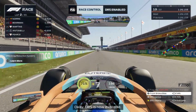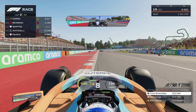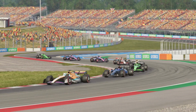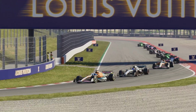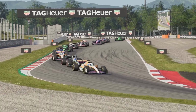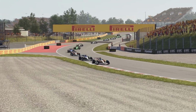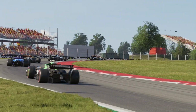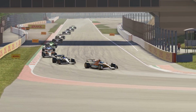Okay, a bit of a scrappy lap there. Okay, DRS is now available. Got some work to do. We got to catch up to Bearman here. Not quite there on pace. We're losing ground to cars ahead.